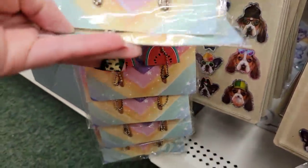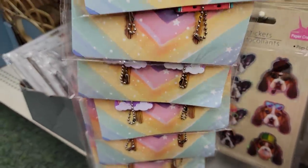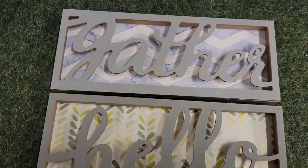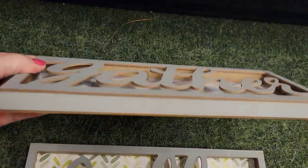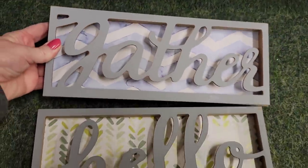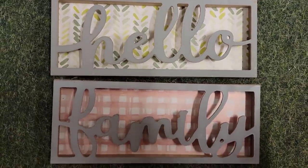A lot of this stuff is always hanging on those plastic strips, so that's why I always stress to you to make sure you check those throughout the store. They also have these. I think these are new colors. You could always dissect them if you want. They're made pretty well. They had Gather, Hello, and family.